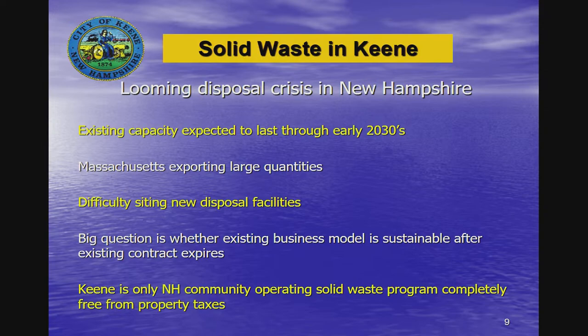As we've mentioned before, our business model of keeping our operation off of the tax rate, so that we don't add to that tax rate burden, is questionable as to whether it's sustainable after this existing contract ends, and that's something that we're aware of. We talk about it fairly frequently, and I think that we'll be prepared to promote a good program when that time comes. But you should be at least aware that this is something of concern, and there is no magic solution to it.